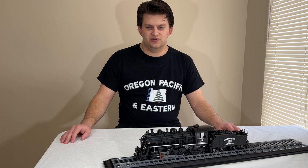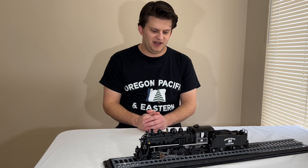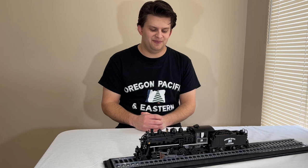And again, all of that comes back to my appreciation for this locomotive. It's far and above my favorite locomotive. I don't think it will ever not be my favorite locomotive anymore. It's that special. And now you know why.